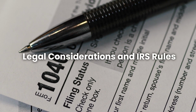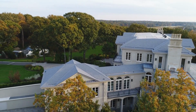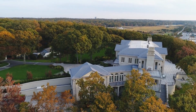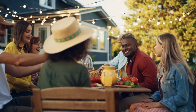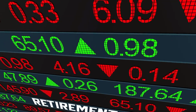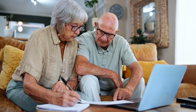Legal considerations and IRS rules. The IRS prohibits IRA investments in collectibles and life insurance, but allows real estate investments under specific conditions. Key rules. No self-dealing. You cannot use the property for personal use at any time. Prohibited transactions. You cannot buy from or sell to family members, known as disqualified persons. Indirect benefits. The property must solely benefit the retirement account, not the IRA holder personally.